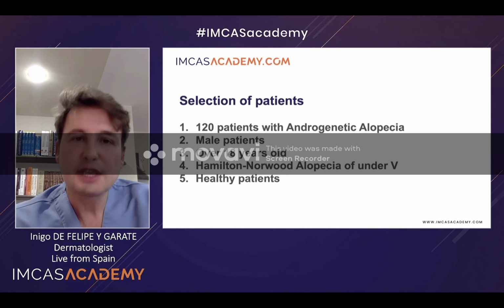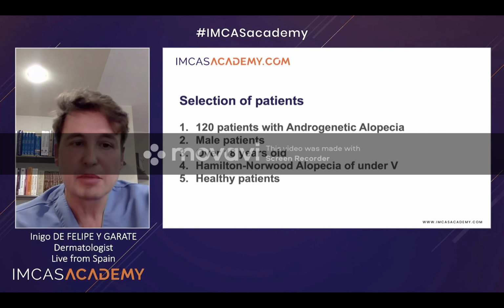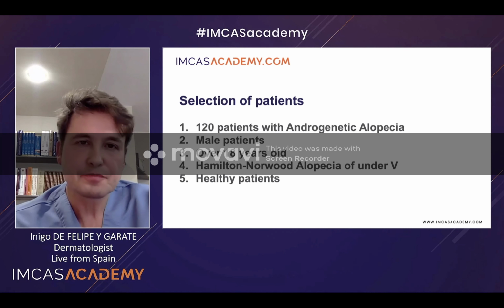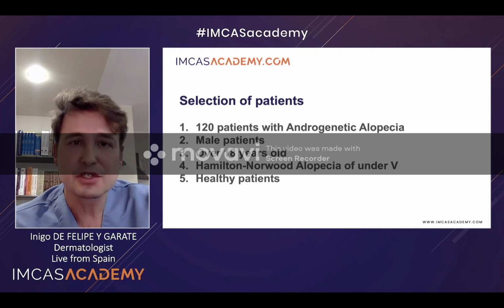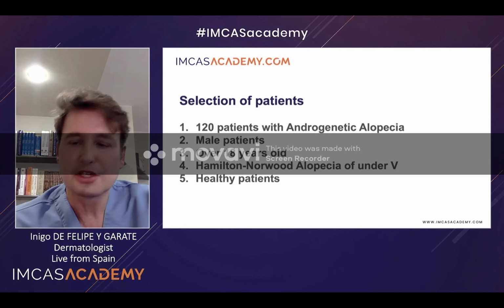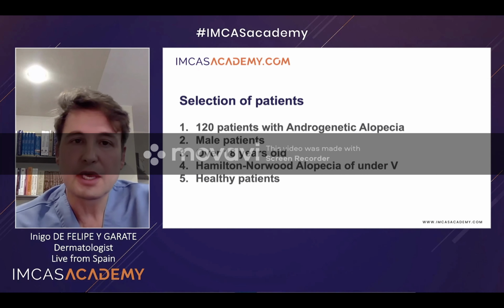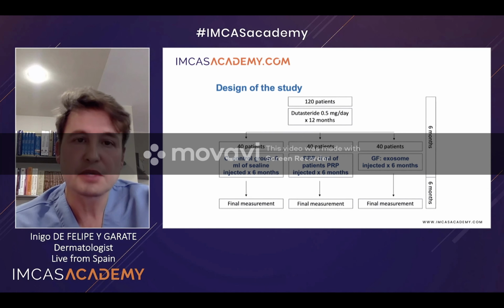The patients selected for the study were all male. They were all over 18 years old, and they were under grade 5 of Hamilton-Norwood grade, because we thought that we needed to see the results, and patients that were too bald were not eligible for the study. All patients were healthy and had no conditions and no treatments before the test that they joined.